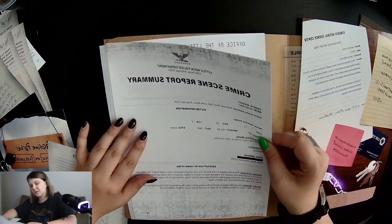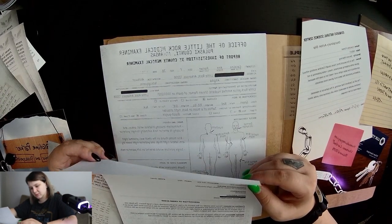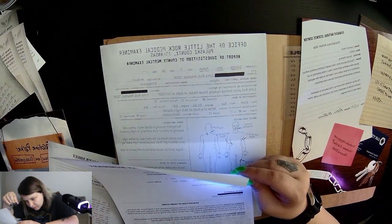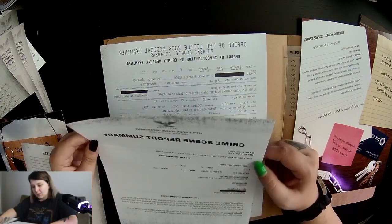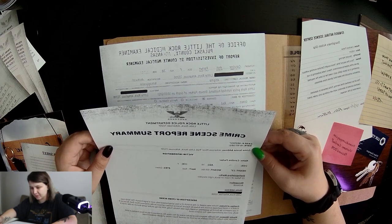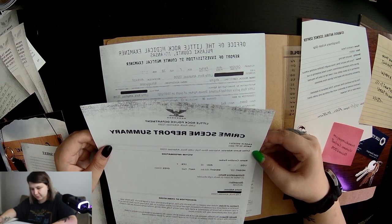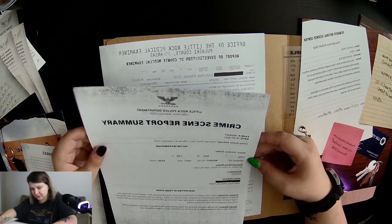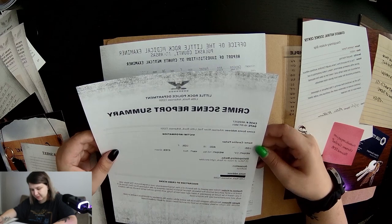Let's see. Crime scene report. Date 10/07/2021. Arkansas River Trail, Little Rock, Arkansas. Carolyn Parker, 38, female. Red, green, tattoo of moon on back, right shoulder. Archivist, home address, position of female.